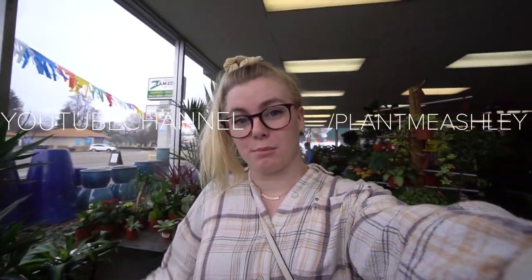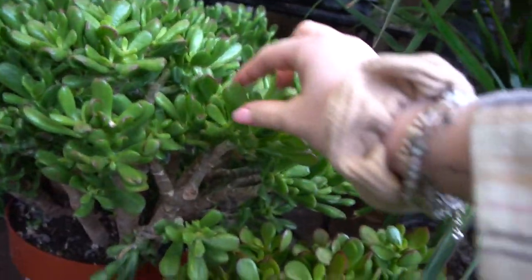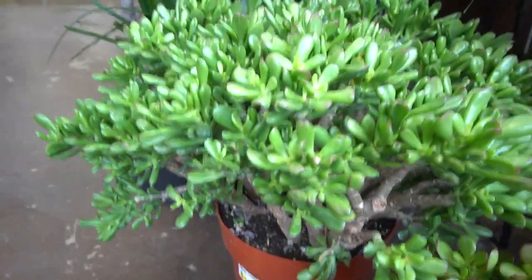Today we are at Zamzows and I'm going to give you a houseplant tour of their houseplant section. So here we have a really big jade plant which has some stress colors on it right now. It's really, really pretty. This whole thing is only going for $64, which is a really good price.